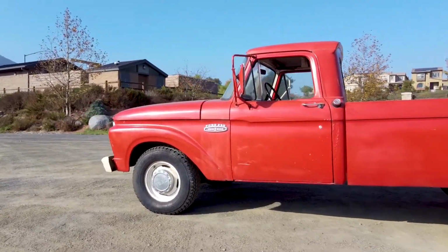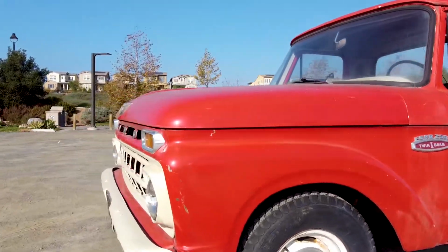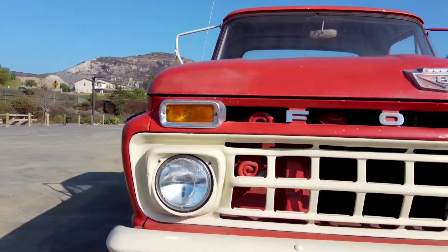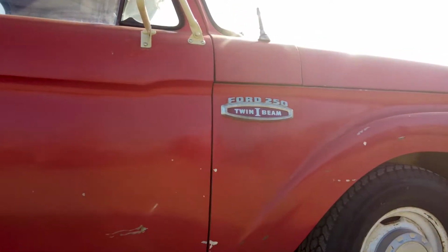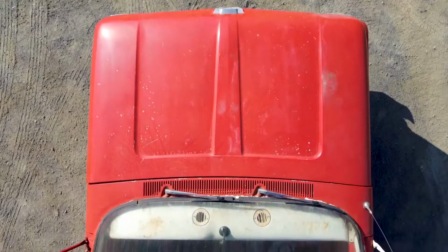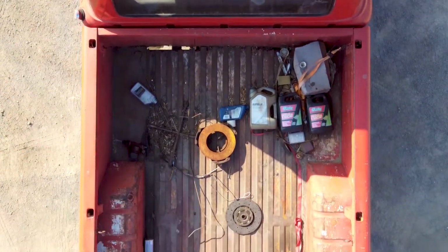Set your clocks back to 1965 and you'd be presented with this, the fourth generation F-250. Believe it or not, this generation was a luxurious leap forward in the evolution of the F-Series. With new, twin I-beam independent suspension and progressive rear springs, ride quality was greatly enhanced over its predecessors. Finally, driving a truck was now markedly more comfortable than your average tractor or mule.